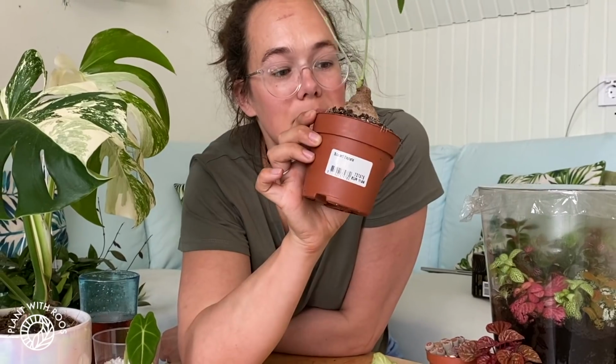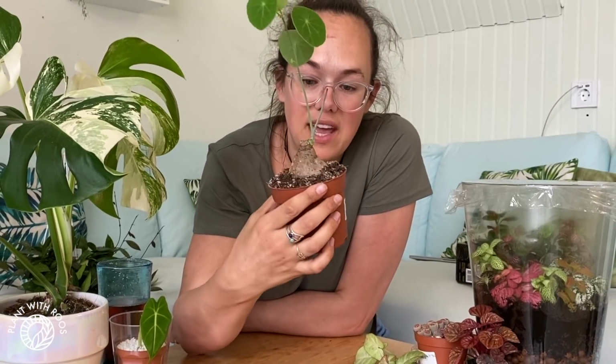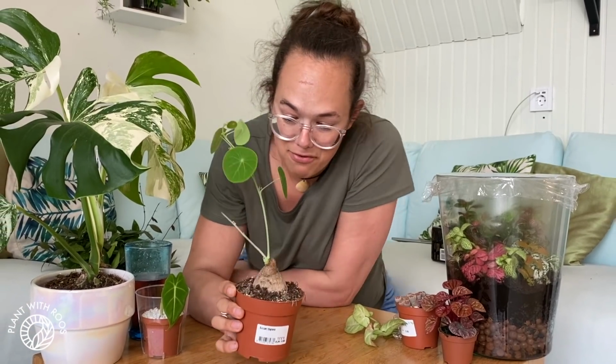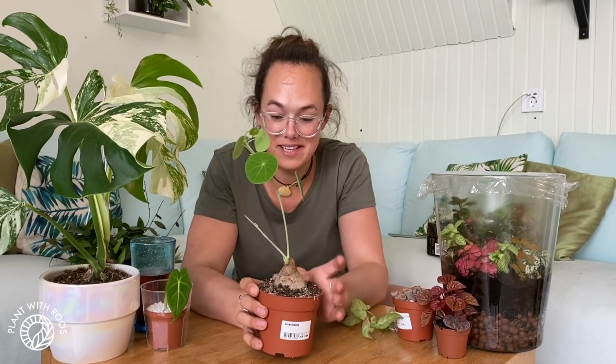And I hope I can keep it alive. I have no idea how to keep a caudex plant, how to take care of it. So please don't ask me for tips. I'm still figuring it out myself. But yeah, I really, really like it.